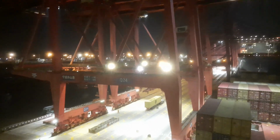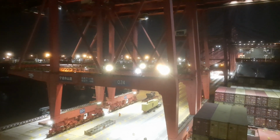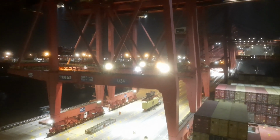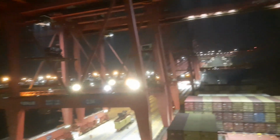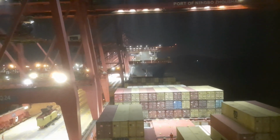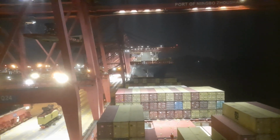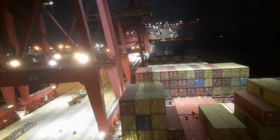Third officer, sir, Vasu. Vasu bhai. Sir, bay 30, 100 deck loading complete, closing hatch cover. Last year round 1800, sir.